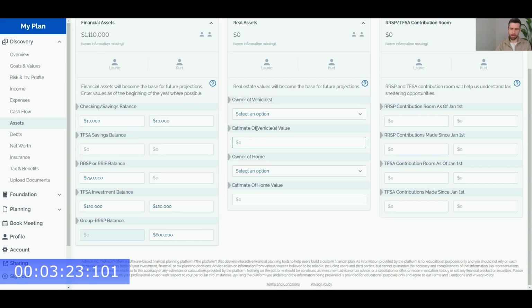We could enter vehicle value here, but it's not super important. We do want to enter a home value, so we're going to say they've got an $850,000 home, roughly. Now for contribution room, we definitely want to have some numbers here. We're just going to estimate this. We're going to say that they've got some past room, and TFSA contribution room for this year. Of course, we want to be able to make those contributions, so we're going to add that there as well.